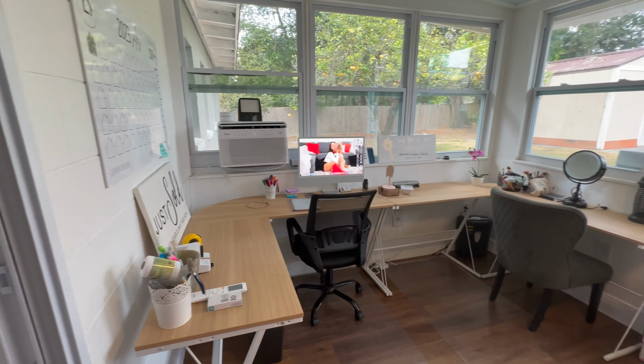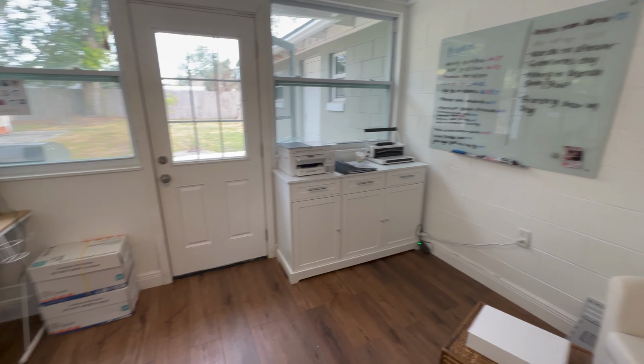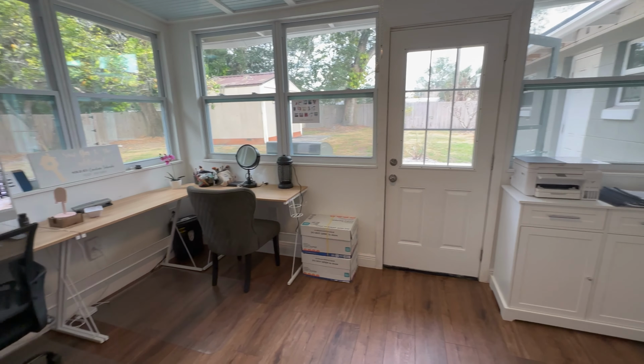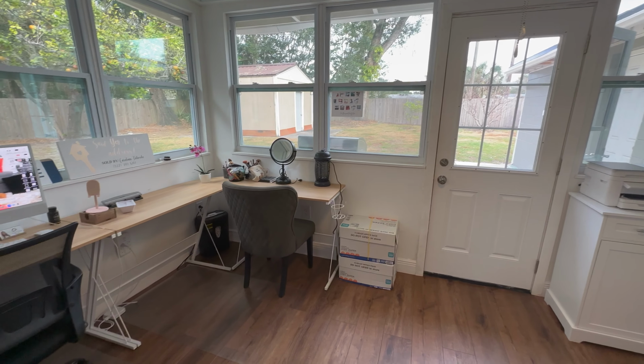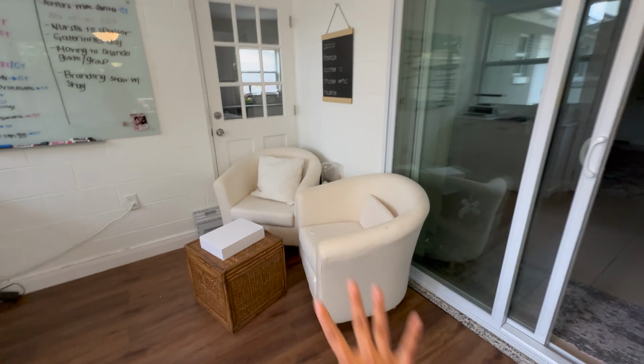Okay, so welcome to my office. I'm just giving you guys a quick glimpse of everything that is going on in here. I absolutely love this room because of all of these beautiful windows. I love natural light, so I can very much appreciate all of it that's coming into this room. It's one of my favorite things about this space. But we're gonna start over here in this corner.